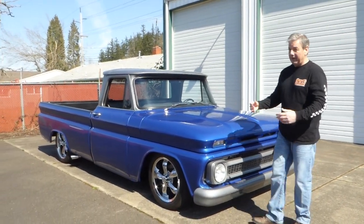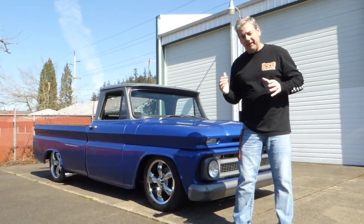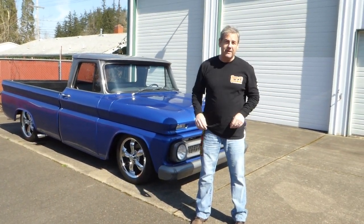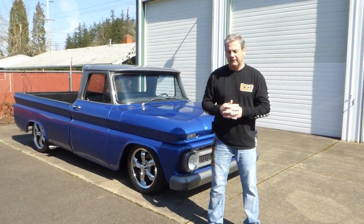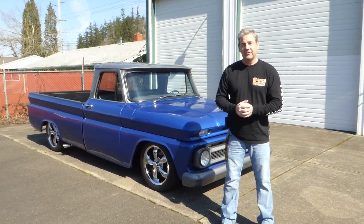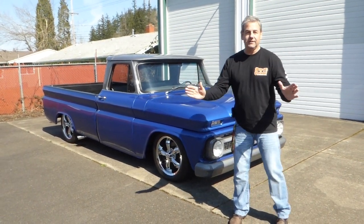So, probably not going to hit every point of this truck because there is so much to it. But what I'd like to do now is I'll hop in, start it. You get to hear it run. It's got a nice throaty sound to it. I'll just take it for a little spin around the parking lot so you get a sense of what it looks like moving under its own power. We can't go on a big cruise or anything with it, but I can't say enough about the truck. It's just done so well. Anybody would love it. It's great.